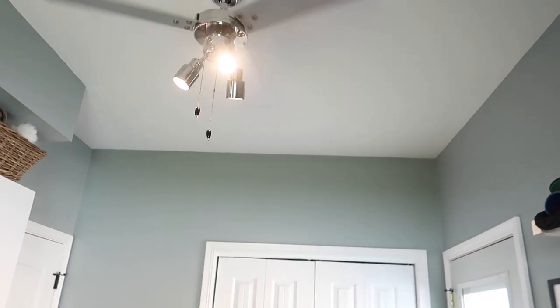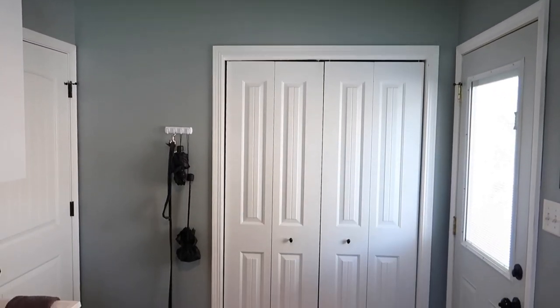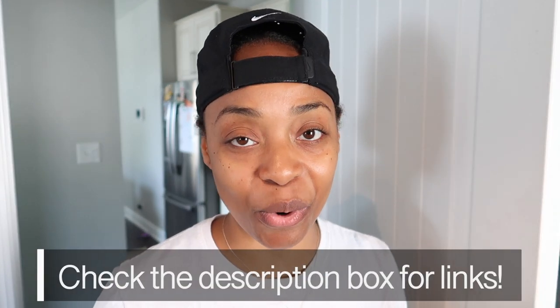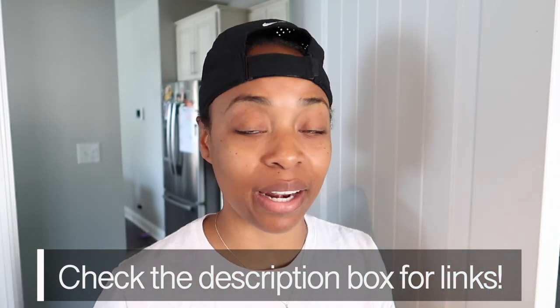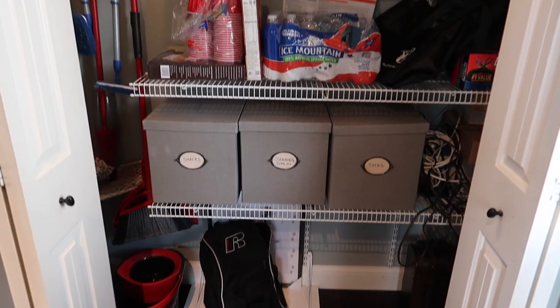When we first moved into this house, this closet was supposed to be like a coat closet, I think. There was just the one shelf and then there was some hanging space. Totally not conducive for storing things. So the first thing that we did was gut that out. We pulled all those items out. And then my dad helped us install this shelving solution in here, which has been working out great.